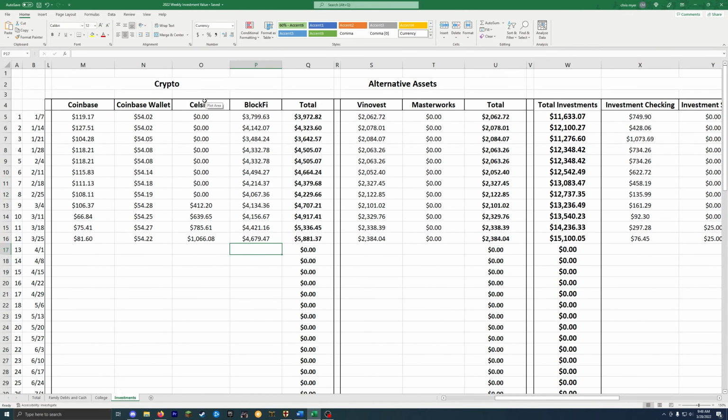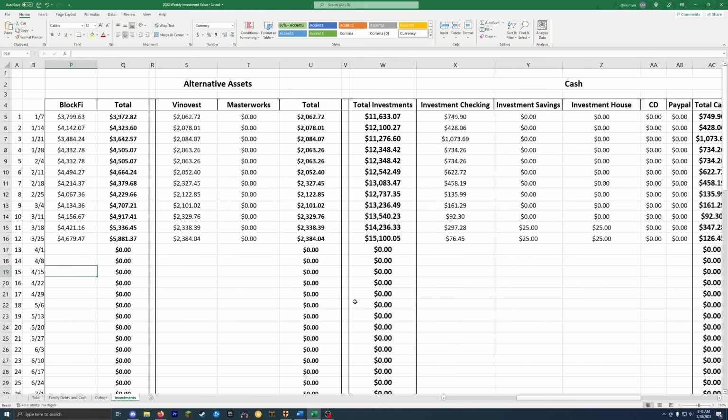Oh, I'm also earning yield on Celsius and BlockFi, so I get about 4% on my Bitcoin in both of those, like average. So yeah, just another point there.